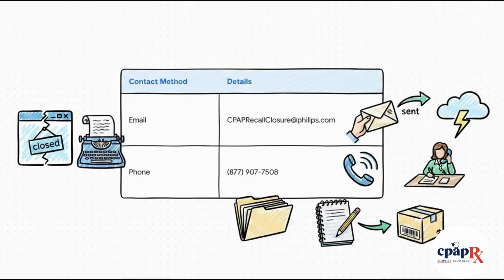Because that portal is shut down, if your device was never registered or your case is mysteriously still open and unresolved, you have to contact them directly. Everything is manual now. You need to email them at cpaprecallclosure@philips.com or call them on the phone at 877-907-7508. And here's a massive pro tip from the source material: keep rigorous records. Save every single email, write down every case number, and keep every shipping tracking number.